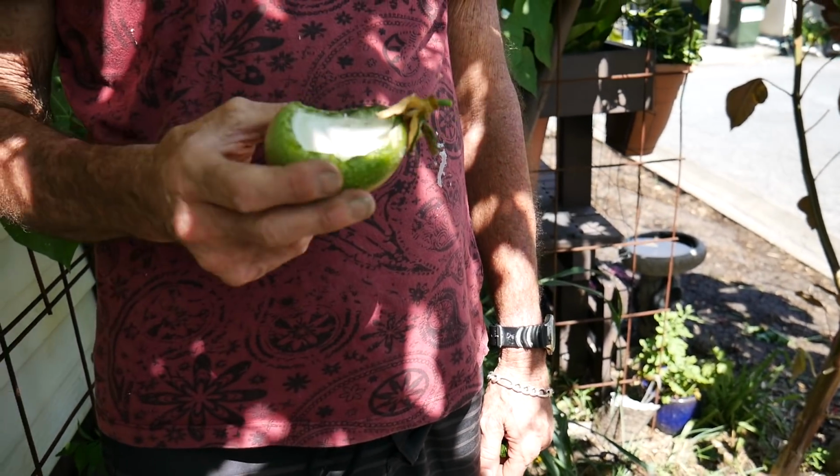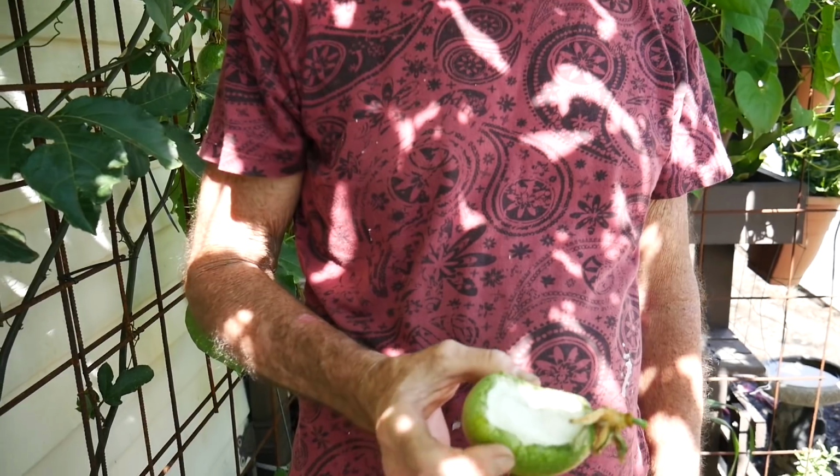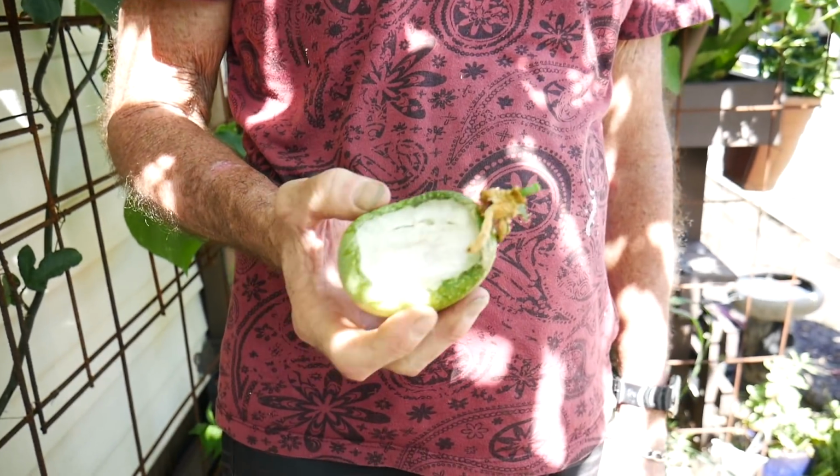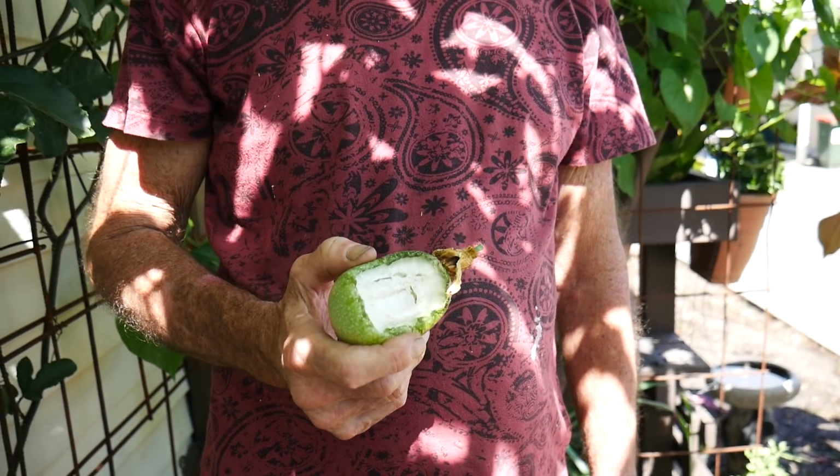Yeah, this is a result of birds again, not one of my passion fruits. I think it's because we've had such a long dry spell that they need moisture, and they're getting the moisture out of that. But I'm not getting the benefits, am I? So, oh well. That's gardening. That's gardening.